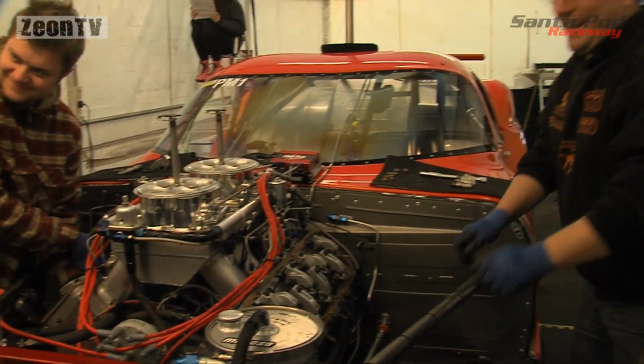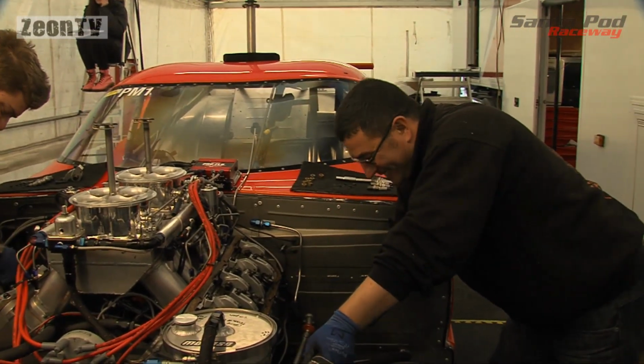The turbo cars that are coming in are running a similar type system, probably a bit more complicated, but myself and Roger Johansson are running the Pat Musi system, and he's been running very well with it. What are the benefits of using something like that? It's just control, really. We have greater control over the fuel, so hopefully we can go quicker.